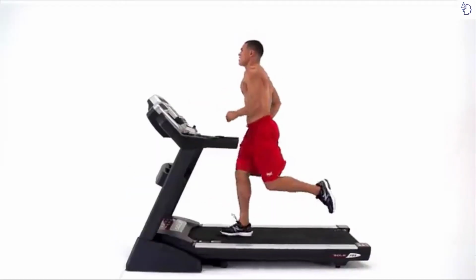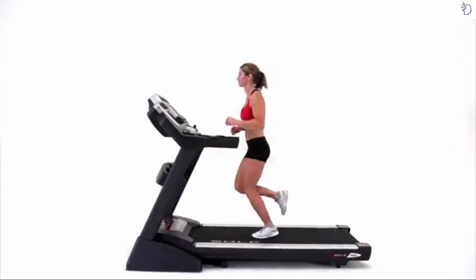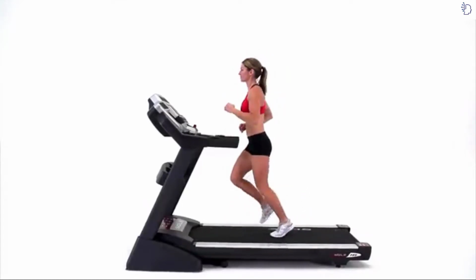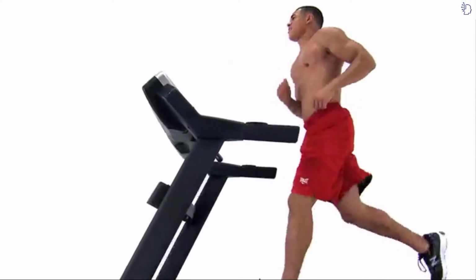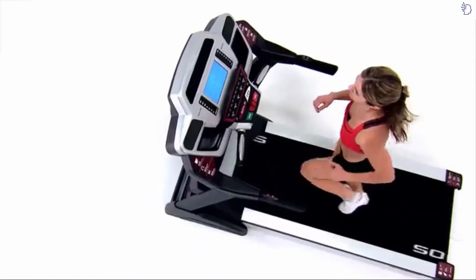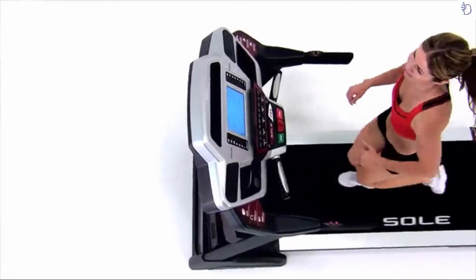How fast can you run? How far can you go? What will it take to reach your fitness goals? At Soul Fitness, we ask these questions every day. Because at Soul, we believe that the quality of the equipment affects the quality of the workout.